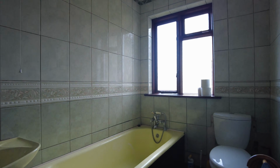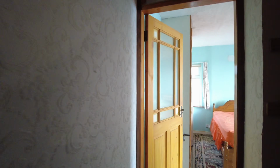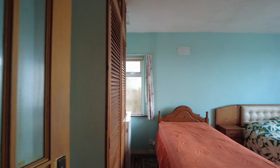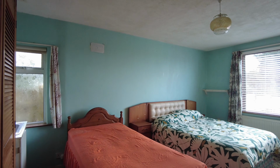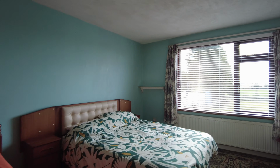In here to the next space is the bathroom. It is fully tiled and it has a bath and a separate shower there with an electrical appliance and additionally some storage. Carrying on then to the second bedroom on the ground floor. That's a great sized room there. You can see it's actually a triple.